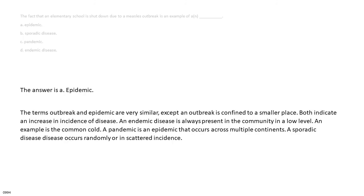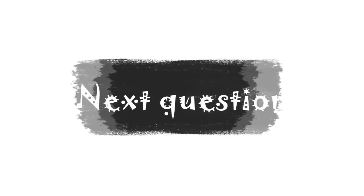The answer is A. Epidemic. The terms outbreak and epidemic are very similar, except an outbreak is confined to a smaller place. Both indicate an increase in incidence of disease. An endemic disease is always present in the community at a low level. An example is the common cold. A pandemic is an epidemic that occurs across multiple continents. A sporadic disease occurs randomly or in scattered incidents.